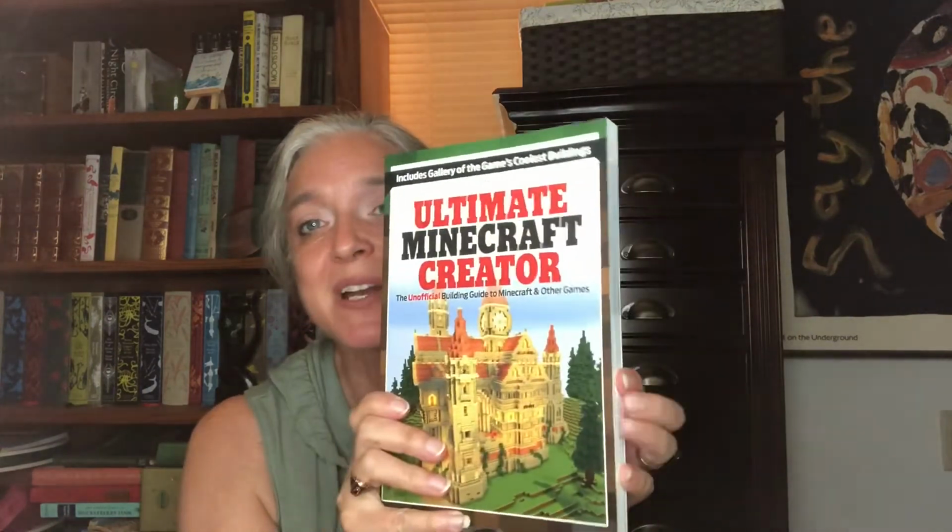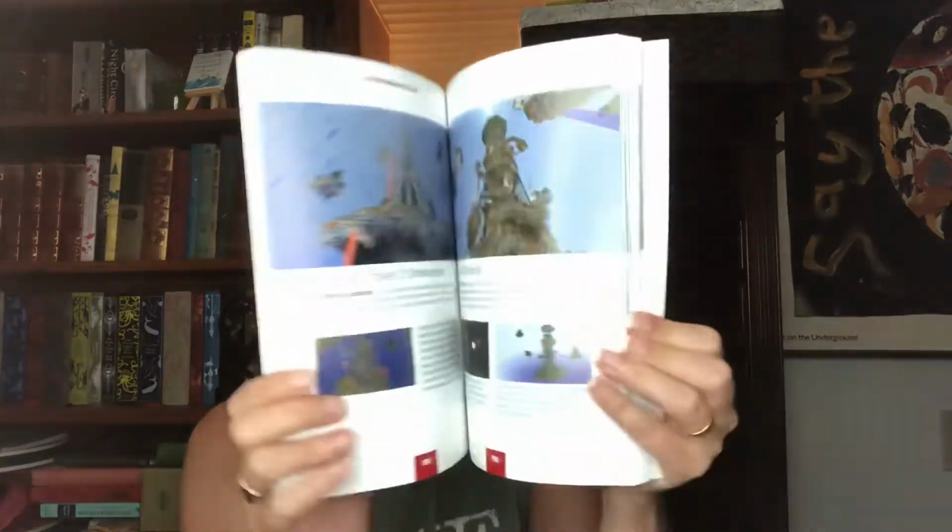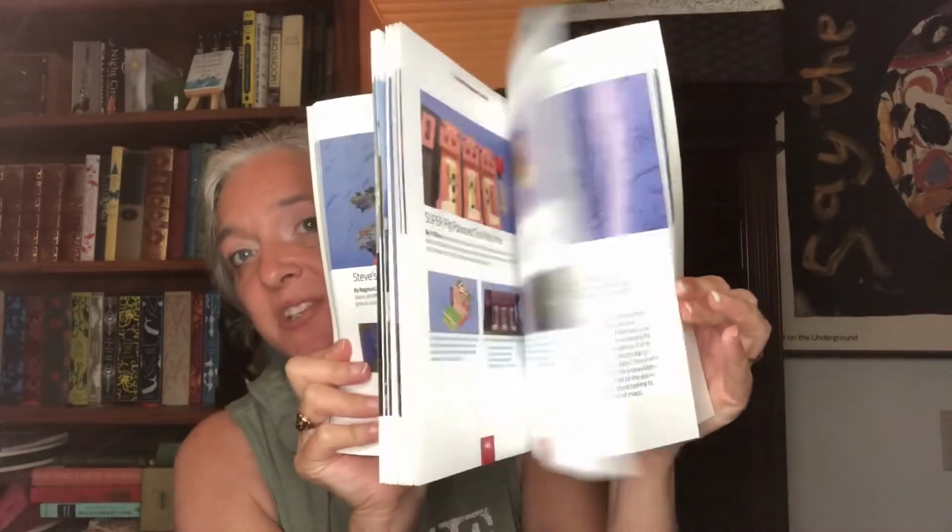Then for my son, I saw this Ultimate Minecraft, and I just thought the pictures and the information in this, he builds his own levels in Minecraft, and he probably knows all the information that's in here, but I thought he might just appreciate thumbing through. And if not, I work with teenagers, and I thought this would be a cool thing just to have with my kids, and they might like that for $1.